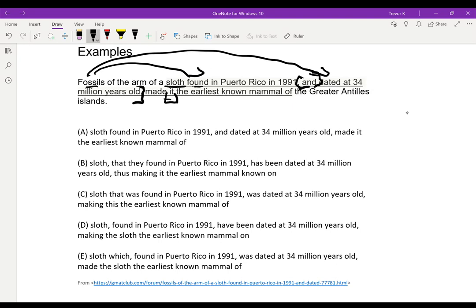The other thing that I'm already noticing here is dated at 34 million years old. I don't love it. At the same time, I'm going to check these quickly, and I notice all these say dated at 34 million years old, so I guess I don't have a choice on that. But the "and dated," I do have a choice on. So I'm not big on this "and." It's not really connecting my modifier clearly to what I want it to, which is probably the sloth. The fossils of the sloth were dated at 34 million years old. Okay, cool. So that's my grammar.